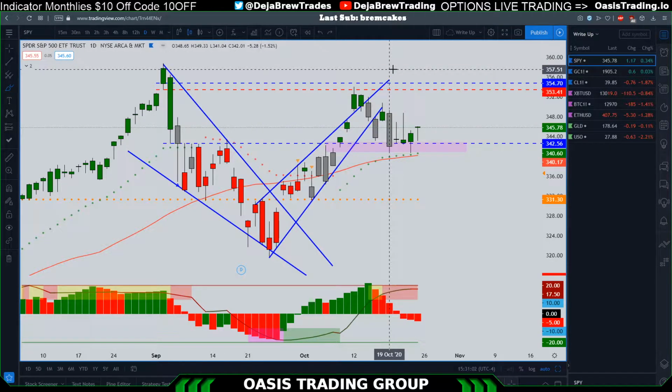So the news, we are going to be very sensitive to news for the next month or two because of the election, right? So we have the election, we have the stimulus news. We are going to be very sensitive, even more so than we have been recently. So be on the lookout for big headlines. But fundamentals aside, this looks extremely bullish. This should go higher.